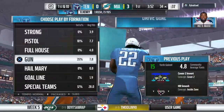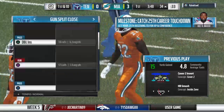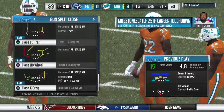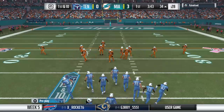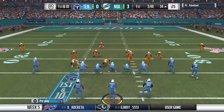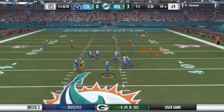And a nice carry there of 15 yards. And runs like that, those are the ones that got Mr. Henry that Heisman Trophy a year ago. Not only is he big, strong, fast, I love his agility and his vision. That's the reason he piles up the yards, and he definitely doesn't shy away from carries.